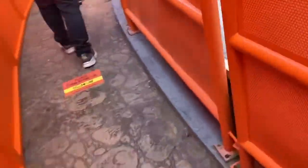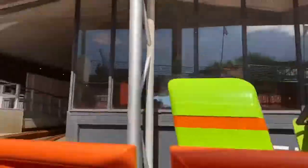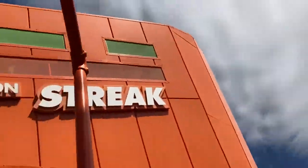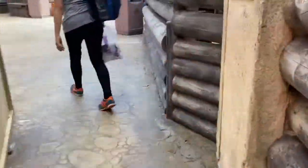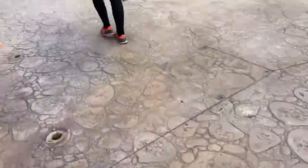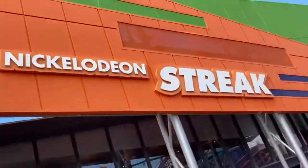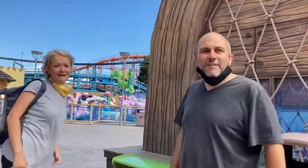So we've just been on Blue Flyer. So we've just completed Nickelodeon Streak. How was it, Mummy? I really enjoyed that. How was it, Daddy? It's very bone shaking.